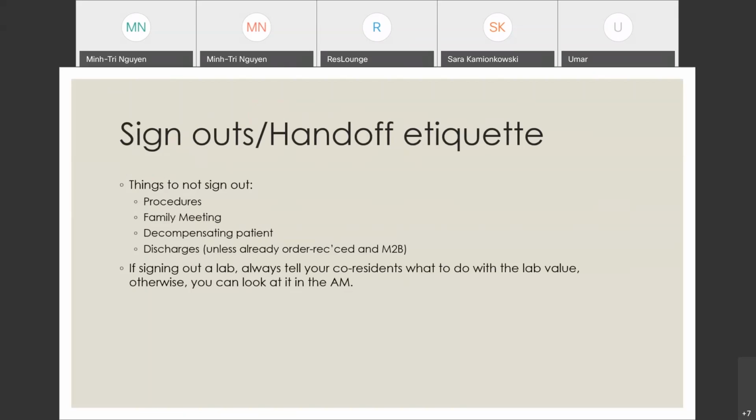Don't sign out a decompensating patient. As a senior, a lot of the time I will stay and make sure this patient is managed well, and at least disposed well. If this patient is going to step down, I'll make sure the transfer note is done and the teams have been notified. What you can do on your part is make sure that the transfer note is done and that the teams are all notified before you leave.